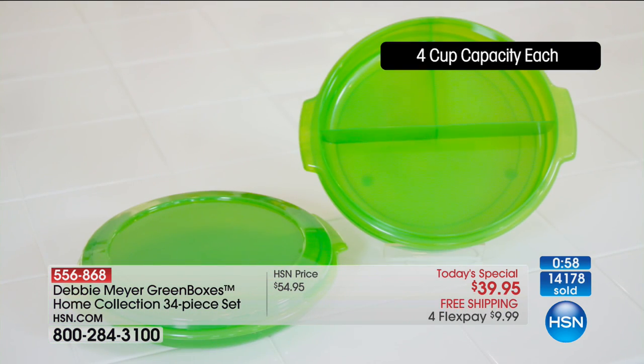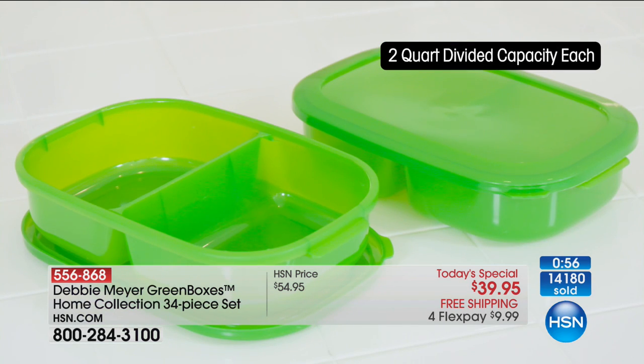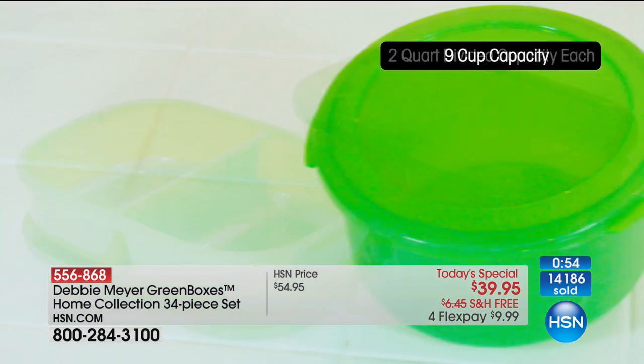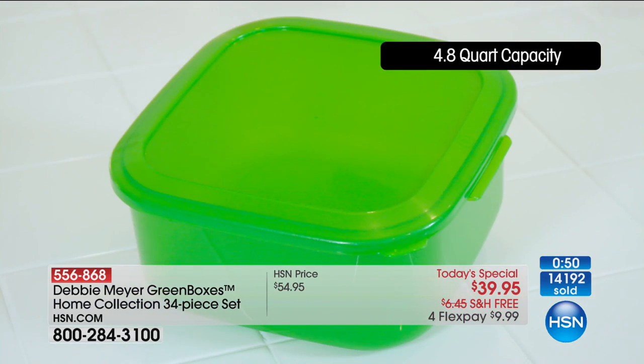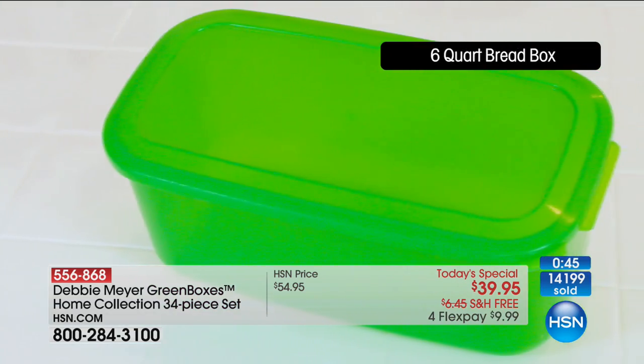There's the divided plates. Remember, every single box comes with its own lid. Two of those divided rectangles. That's a lot of capacity right there. 9 cups in a round, a 4.8 quart square box and my 6-quart bread box.